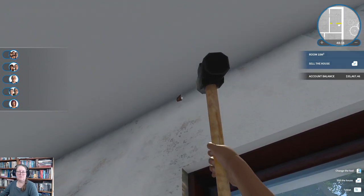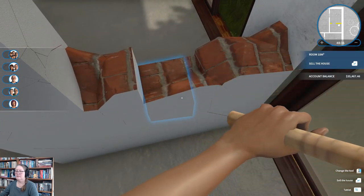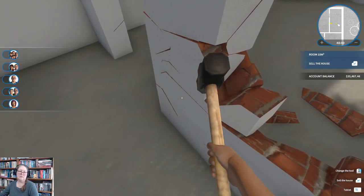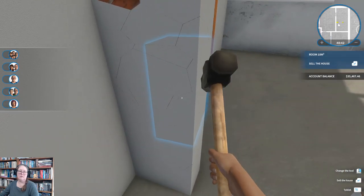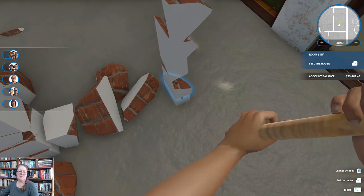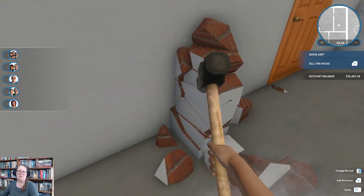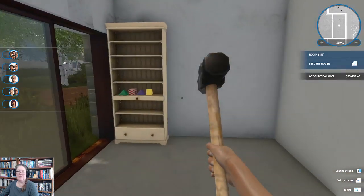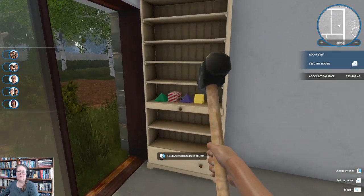Now, is that something I've got to know? Let's take a look at that. Just give this a minute to clear and it'll tell us which bits we actually have to hit. There we go. So that's not there because our mini-map says it isn't. Alrighty, we are going to turn this into a family room.